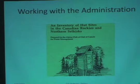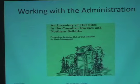Now in those days, quite honestly, the Huts Committee, of which Dr. Carl Hannigan, who's in the back, was a very strong member, knew a lot more about this topic than our land managers. So we would go and see them, and they were very nervous about this. In the end, we told them, listen, if you ran your facilities as well as we ran ours, we would have less of a problem. But of course, that's not really something you say to your landlord.